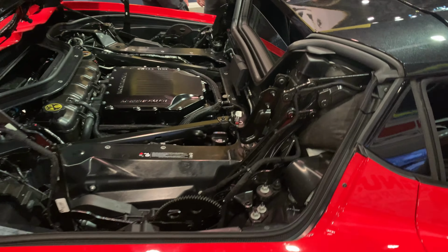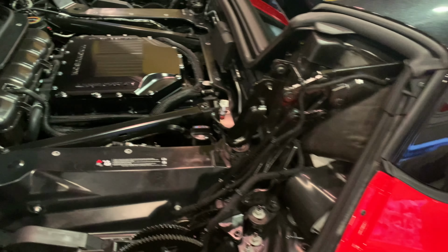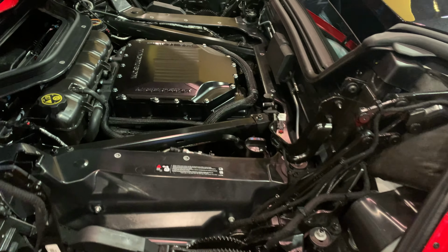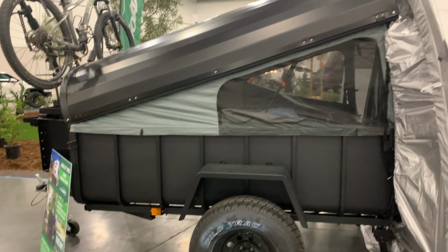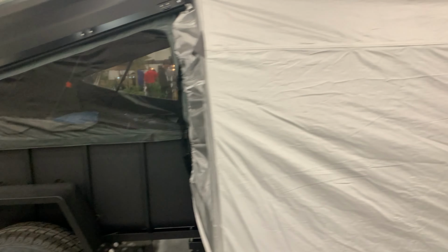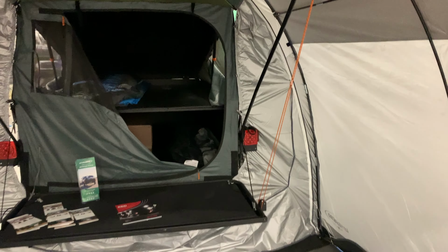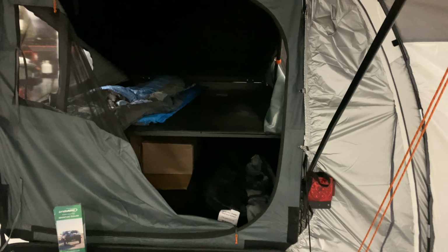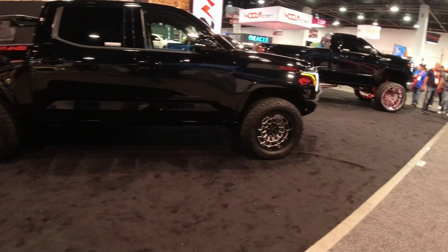If you like the new Vettes, nice Magnuson setup there. They got the thing shoehorned in there. This trailer here pops up and it's got this expandable tent on it. There's a Let's Go arrow. And then this keeps you dry from the inside. And if you like Tundras, a nice setup right here.